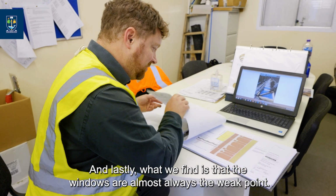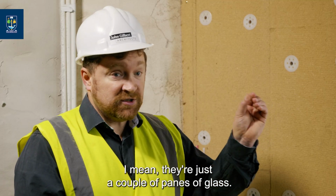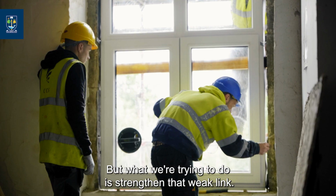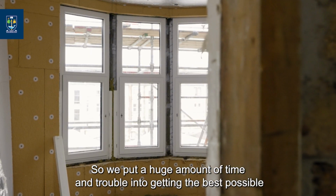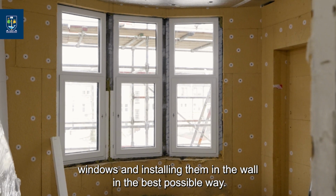And lastly, what we find is that the windows are almost always the weak point. I mean, they're just a couple of panes of glass. It stands to reason heat gets out of them. It gets in too, but what we're trying to do is strengthen that weak link. So we put a huge amount of time and trouble into getting the best possible windows and installing them in the wall in the best possible way.